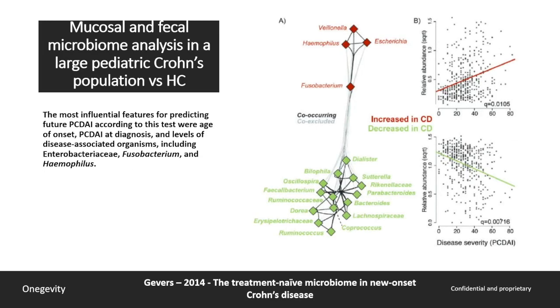So let's start to put together the taxa we've been encountering. Here we have a great figure illustrating the taxa with positive and negative association in this pediatric Crohn's cohort. All subjects were newly diagnosed prior to treatment, and fecal and biopsy samples were taken. What we see are some classic results, which we keep seeing in the literature over the past 15 years or so. Up top in red, you'll see the negative associations with the genera Escherichia and Fusobacterium, and 2 new ones, Haemophilus and Bayonella.